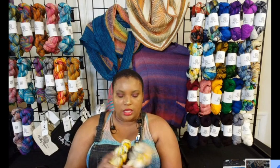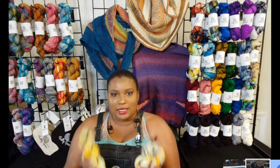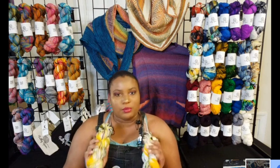So the texture of that is really good. So those are the bases. All of these are available on both bases.